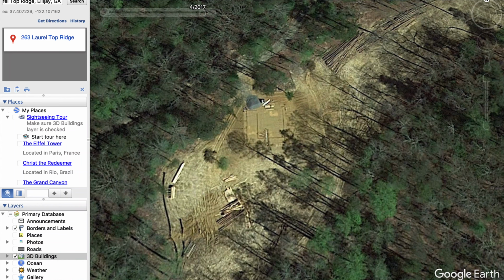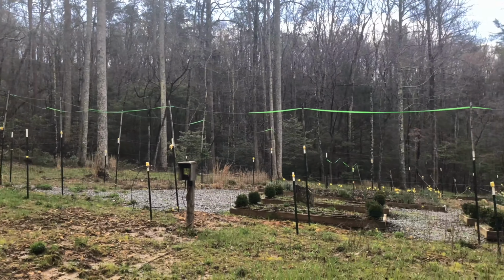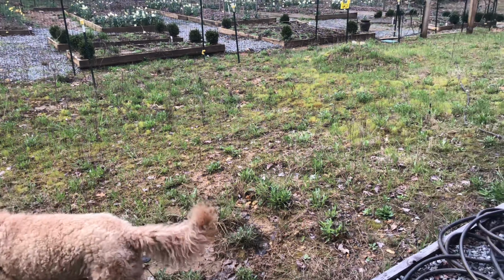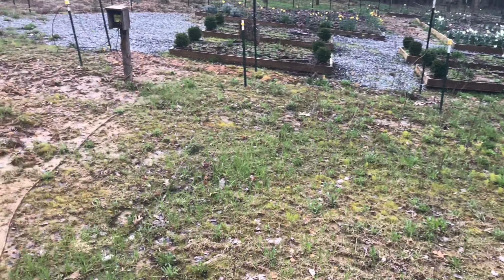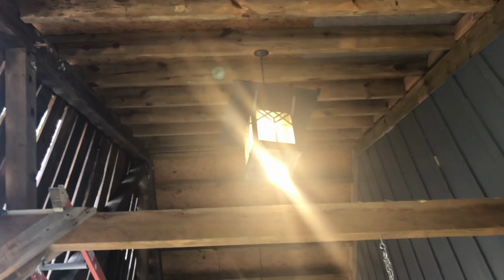And by the way, the dogs did love it, didn't they? Oh, they had a great time. They didn't bark one time out there. They were just exploring. Yeah, they were in the zone. So the garden's fantastic already. Let's go take a look in the house a little bit.